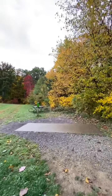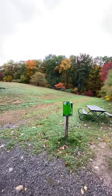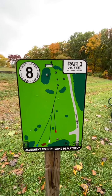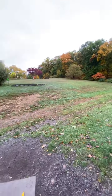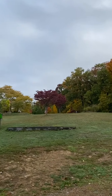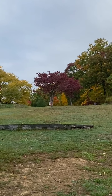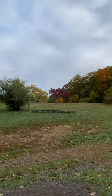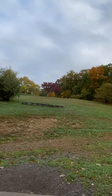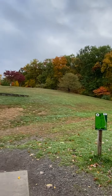Yeah, you got a couple little trees in the way, but I'm sure this is a hole that the locals birdie every single time. There's the hole. Only a 216 foot. But as you can see, talking again about the tree colors changing, just look how beautiful those trees are. And as you can see, the hole is up to the right. So we're going to throw just a little shot up over those trees and try to park it next to the hole and see if we can get a shot, the actual throw here.